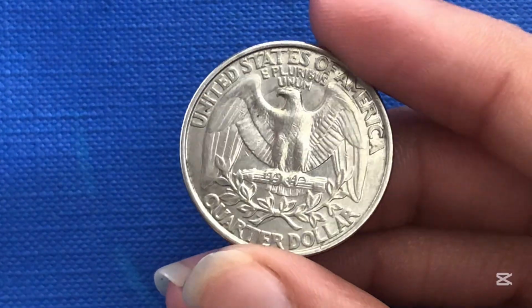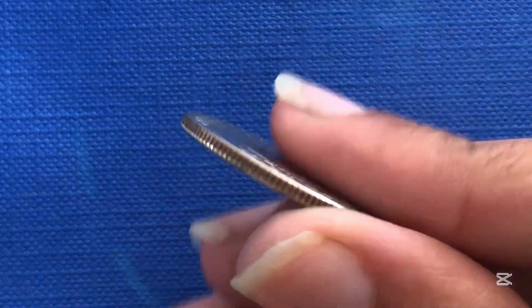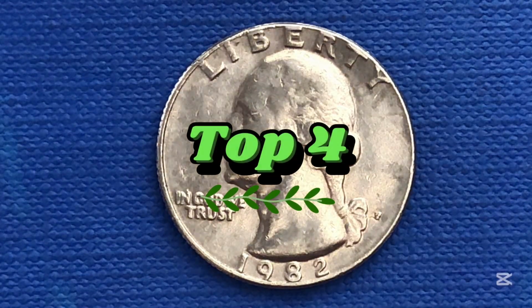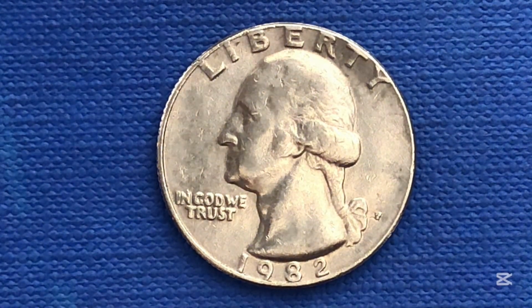And now, the moment you've been waiting for. The astonishing value of one extraordinary 1995 D Washington quarter has reached an incredible $535,700.